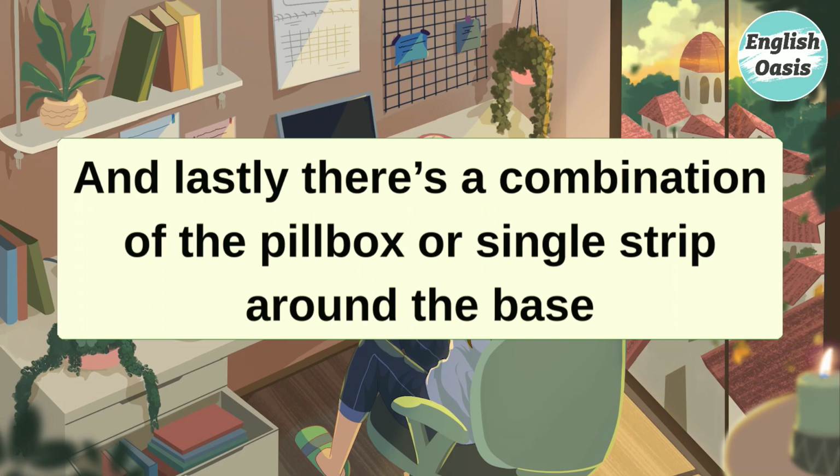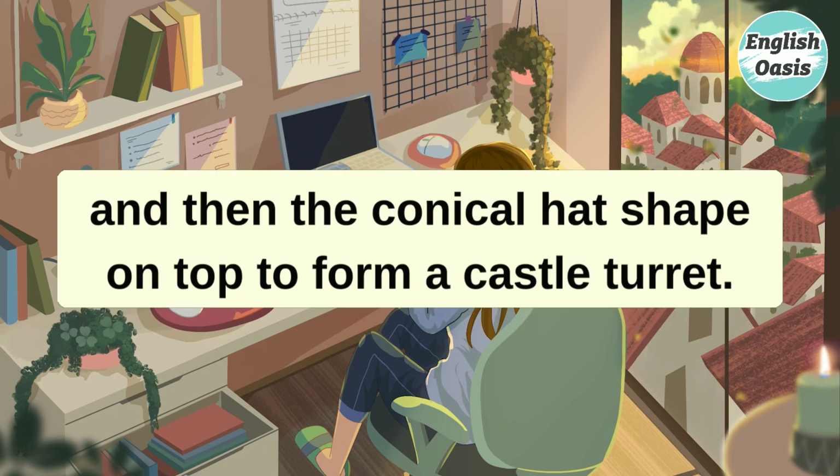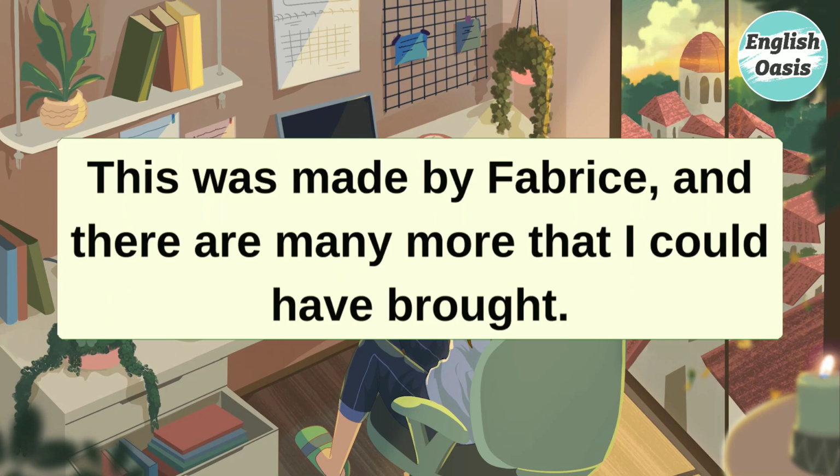And lastly, there's a combination of the pillbox or single strip around the base and then the conical hat shape on top to form a castle turret. This was made by Fabrice, and there are many more that I could have brought.